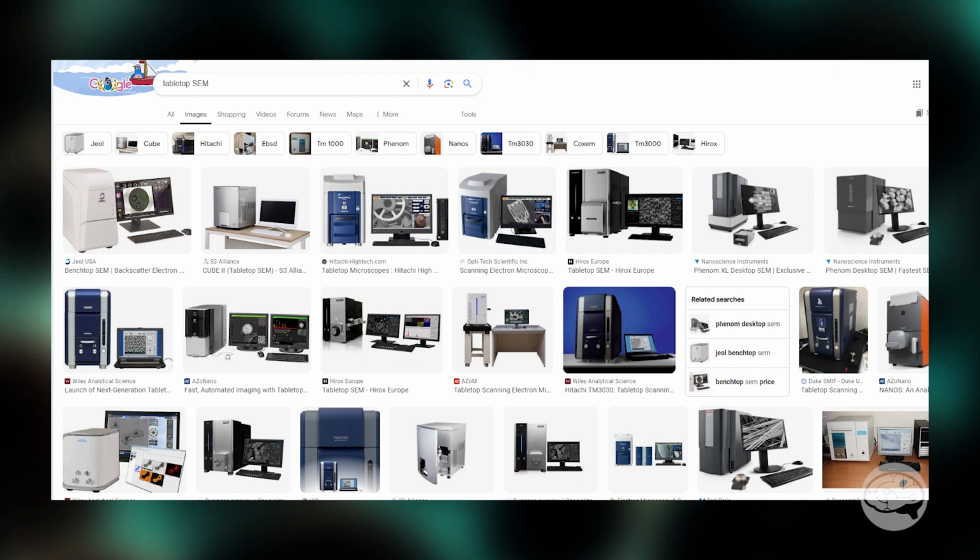Tabletop SEMs have been around since the 1970s. They're intended to be smaller, less expensive, but also much less capable instruments. Their resolution was generally not great. Maybe they only went up to 20 kilovolts. Maybe they only had a BSE detector. They had no SE detector. Maybe they had to use only manual stages. You know, they're traditionally a step up from a light microscope, but not a real replacement for a full-sized SEM. Basically a low-cost SEM for lower-end microscope work.